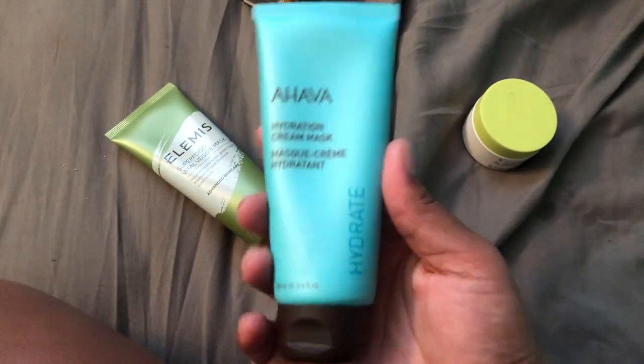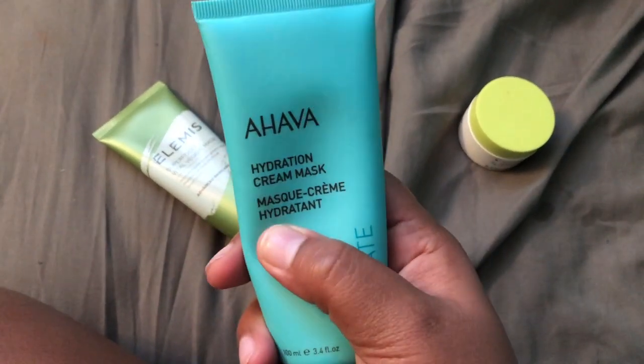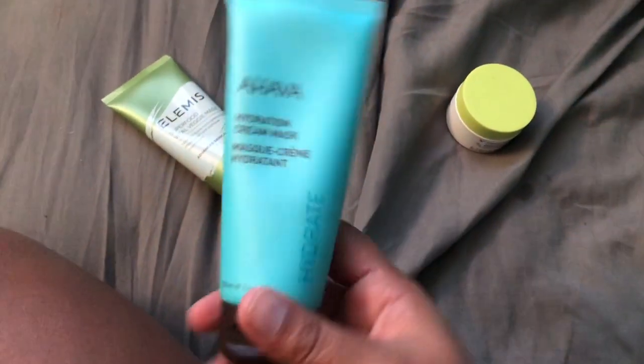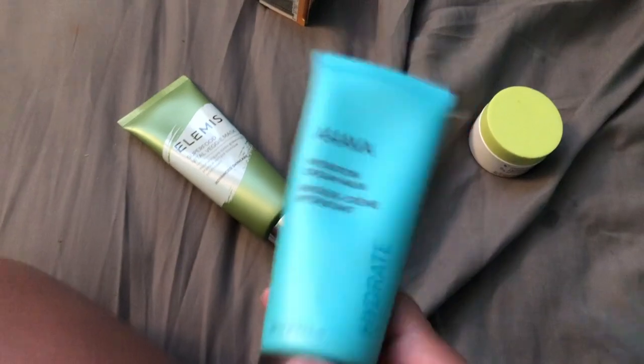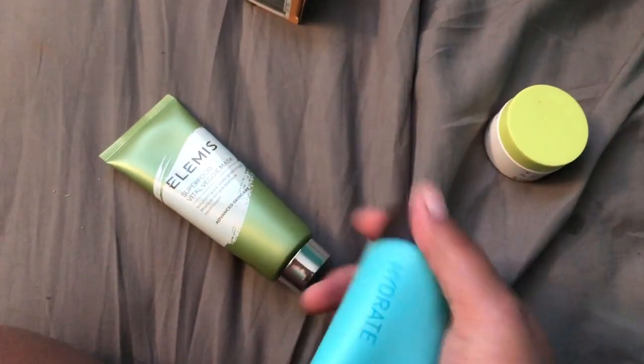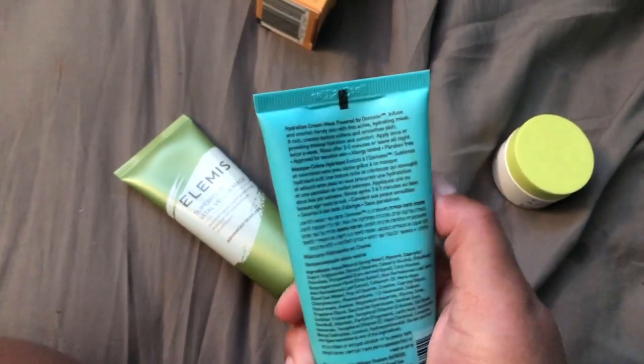And now, this I also want to put on the chopping block because it's the Ahaba Hydration Cream Mask. And it's meant to hydrate, and I need that right now so badly in my skin. But I don't know if this is good enough for that. I didn't really love it last time I used it, but I want to know, if using it consistently, will it be great for my skin?